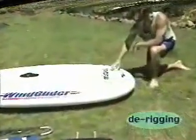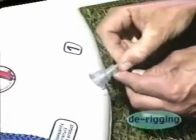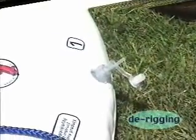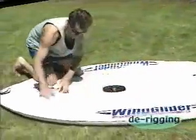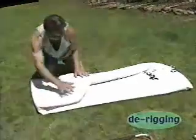To deflate the board, open the valve covers, insert a straw or thin screwdriver into the small valve so as to prop open the baffle. Press the air out of the board from the nose and continue folding, pushing the air out until the board is flat and ready for storage.